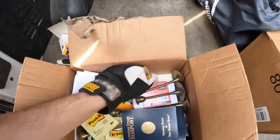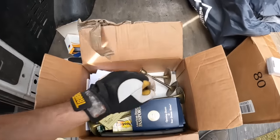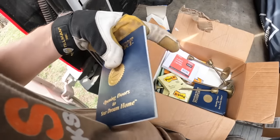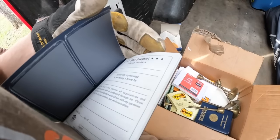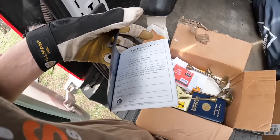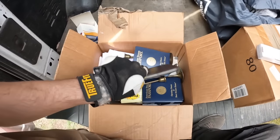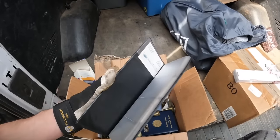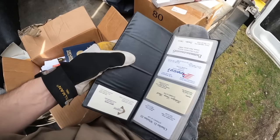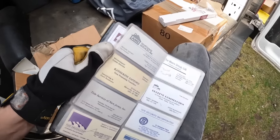Everyone can use index cards. Brand new, fresh, and then brass candlesticks. Whole bunch of these American Dream passports. Opening doors to your something home. 1998. Oh, this could have been something good. This is a business card folder. Does anyone out there collect business cards?